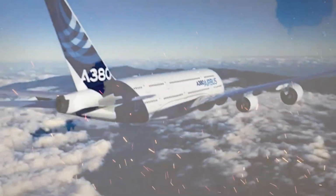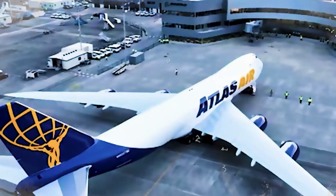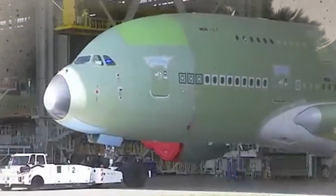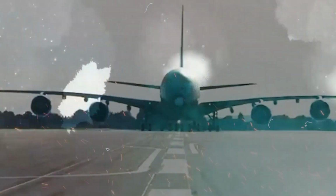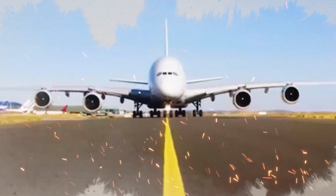The A380's four-engine design and massive size make it less fuel efficient than more recent, sleek twin-engine aircraft like the Airbus A350 and Boeing 787. Despite its remarkable capacity to carry up to 850 passengers in all economy configuration and its potential to reduce congestion at airports with high demand.